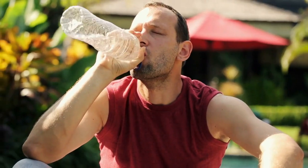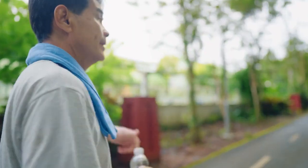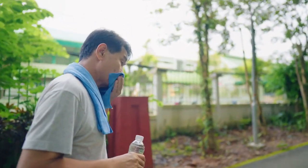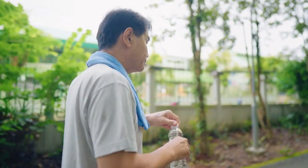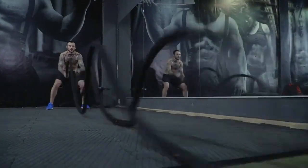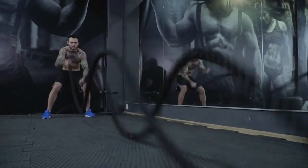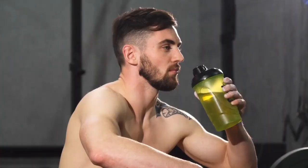Proper hydration is not only about drinking water during and after your workout. It's a 24/7 commitment to keeping your body well hydrated. This means paying attention to your water intake, even on non-training days. Remember, dehydration can lead to muscle fatigue and hinder your overall performance.